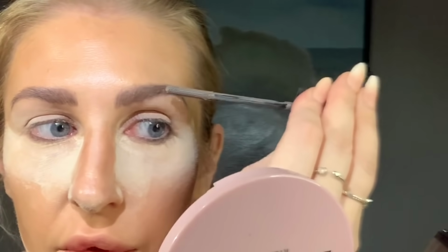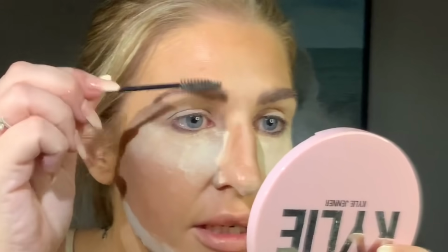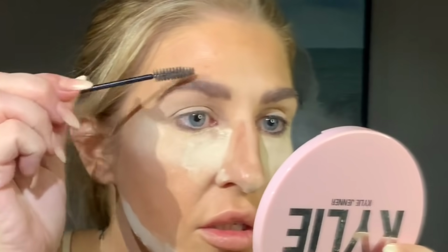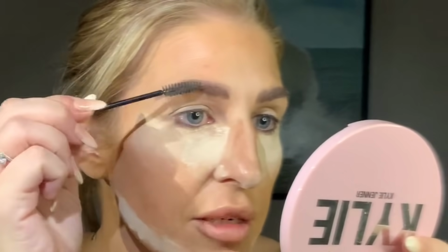I'm just making sure you guys can see what I'm doing. Yeah, so just brushing this up and putting it in. It does keep it in place. Now that's set. Just give it a little brush through. Yeah, the HD Brow products are really good. They're really good. I forgot that I had that contour actually.